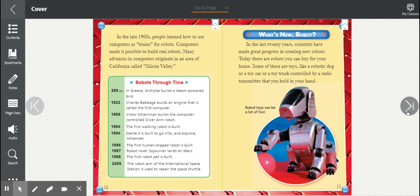There are lots more things since 2005 that have happened, but this book is a little bit older and doesn't include all those things. I would encourage you to go research and see what kinds of robots are being built now. What's new, robot? In the last 20 years, scientists have made great progress in creating new robots.